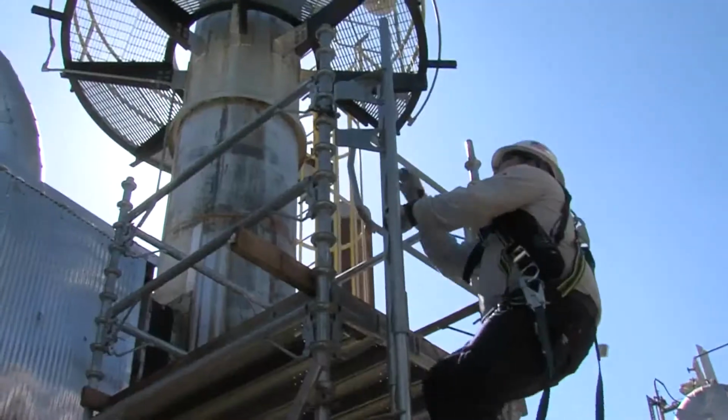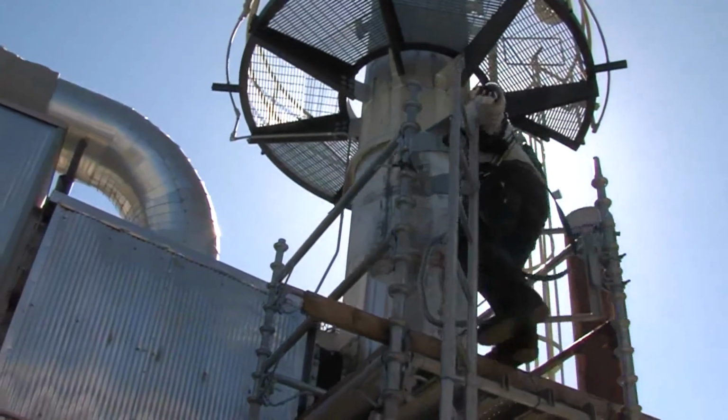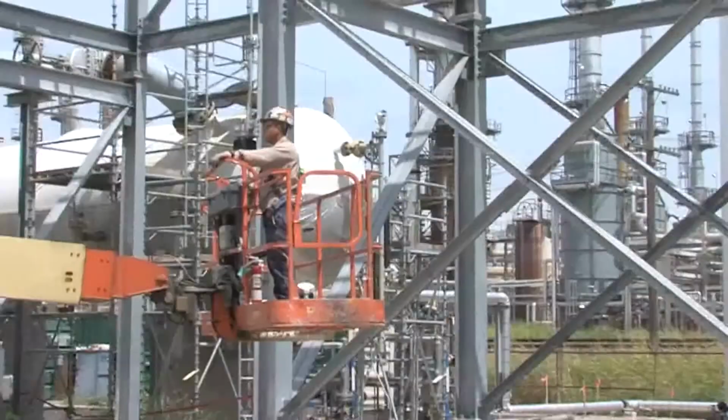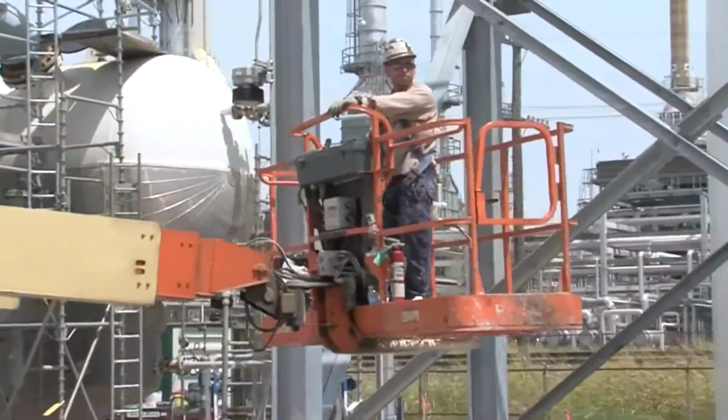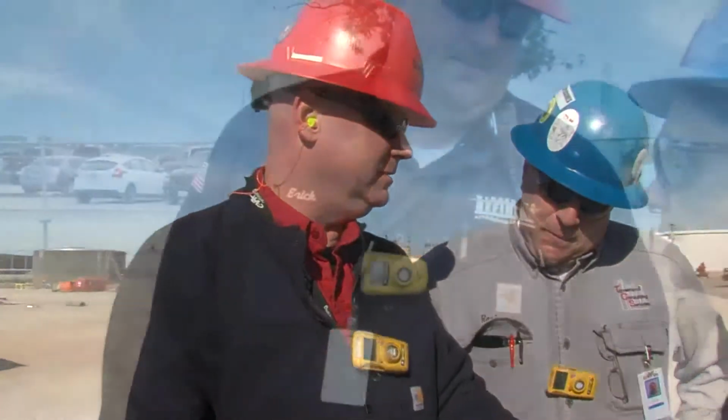Approved safety harnesses and lanyards must be worn when working from unprotected elevations of 6 feet or greater. Unprotected levels are defined as those levels without guardrails. Personal H2S gas monitors must be worn at all times while working inside the refinery.